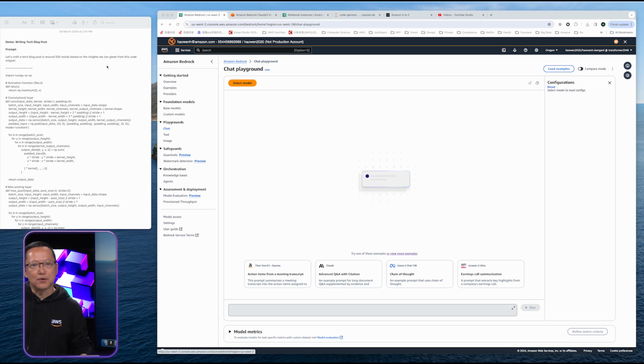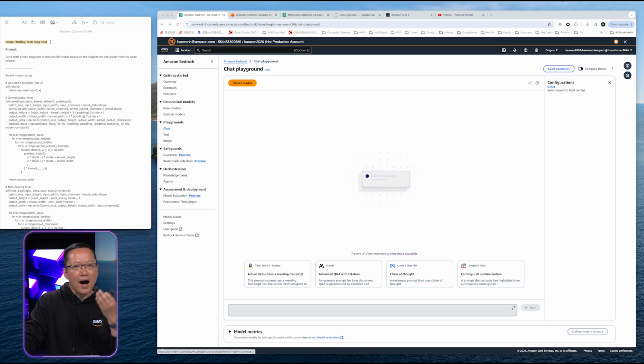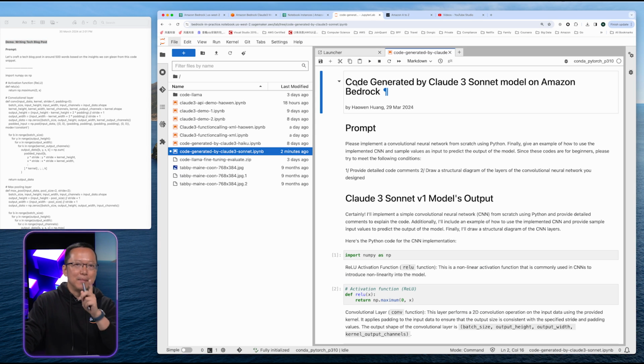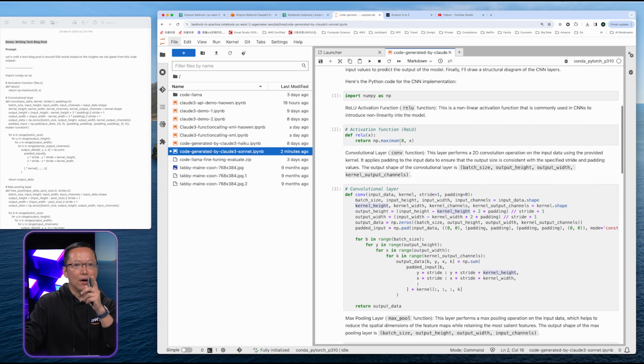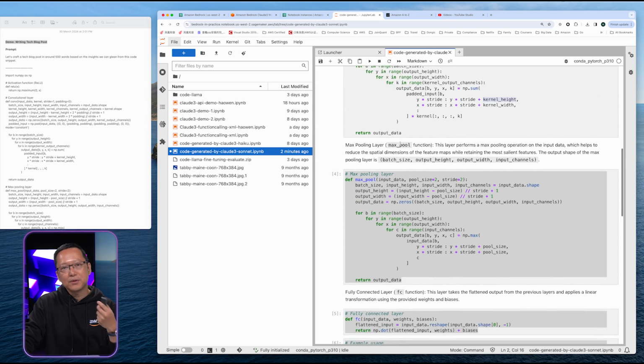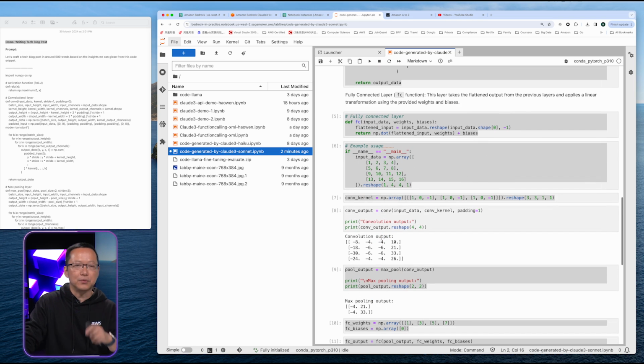Now let's move on to the fourth demo, which is about having a large language model write a tech blog post. The text on the left is the code generated by the Claude 3 model in demo number 3. To make it easier to see, I converted the code to the Jupyter notebook on the right. My Jupyter notebook is running on an Amazon SageMaker notebook instance. You can also run a Jupyter notebook locally using a programming tool such as Visual Studio Code.